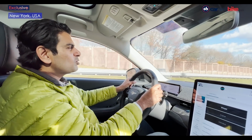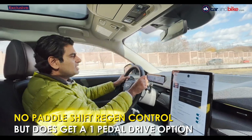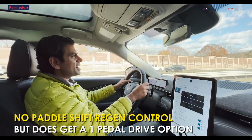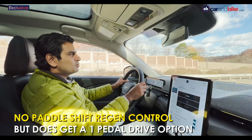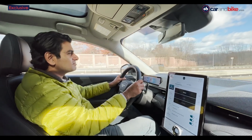Those of you who have been regularly watching my reviews, especially of the electric cars, know that I like single pedal driving. The good news here is that even though you don't have the paddles to adjust the regeneration, you do have one pedal mode. As always, I love it.